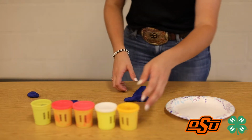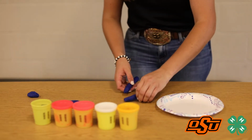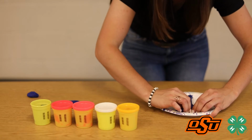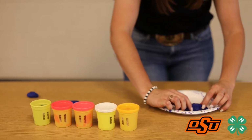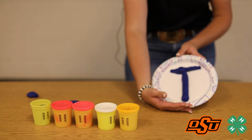So, do you guys know how the T-bone steak got its name? So, the T-bone that's in the T-bone steak is actually a vertebrae from the animal. And the vertebrae, which comes from the spine, is shaped like a letter T. So, for the first step, your T should look a little something like this.